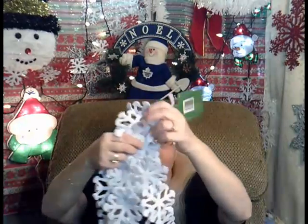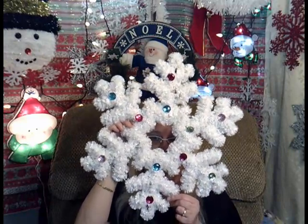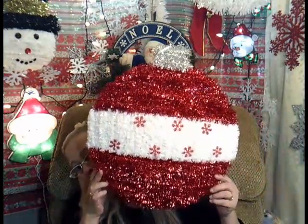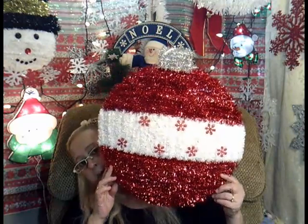Then, of course, I got some Christmas ornaments and decorations. So, for $2, I got this snowflake garland, and it's white, and it looks like this, and it's quite long for $2. I got this snowflake hanger, and it was $4, and it looks like this, and it has gems on it. Super cute. And then for $3.50, they had a Christmas ornament hanger that looks like this, and I got one. It's really pretty, it's sparkly.